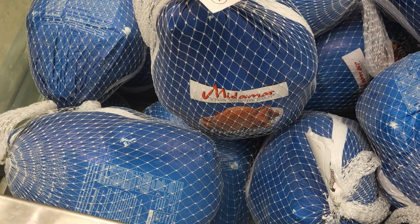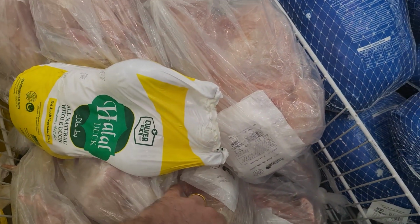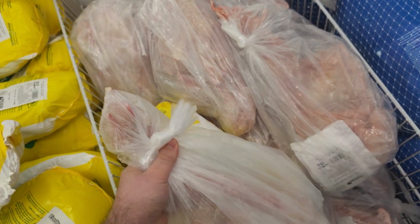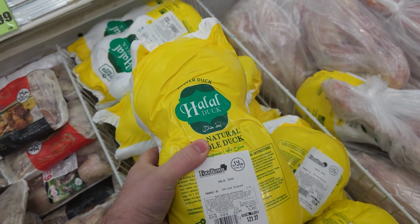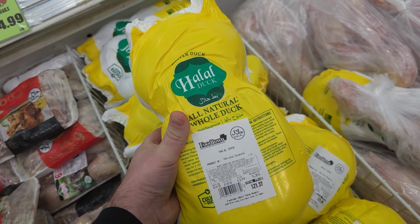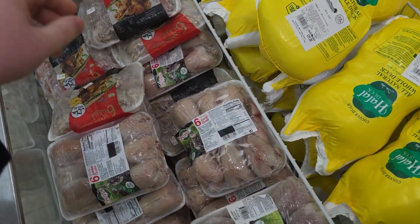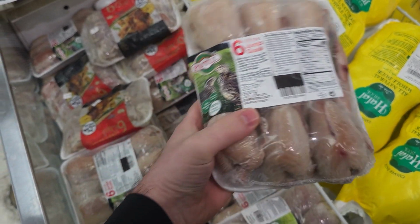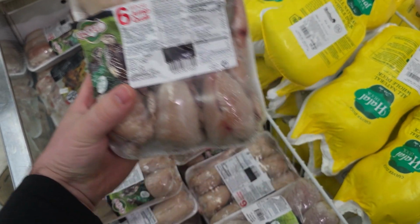If you're looking for turkey, you got a whole turkey right here. Definitely something to spice things up. If you need a duck, we got whole duck as well. Whole duck, $21. Not bad, considering that you can't find it anywhere else. I think a duck anywhere else, you probably pay a similar price. And then quail legs. If you like quail, not a whole lot to eat on there, but we got quail.